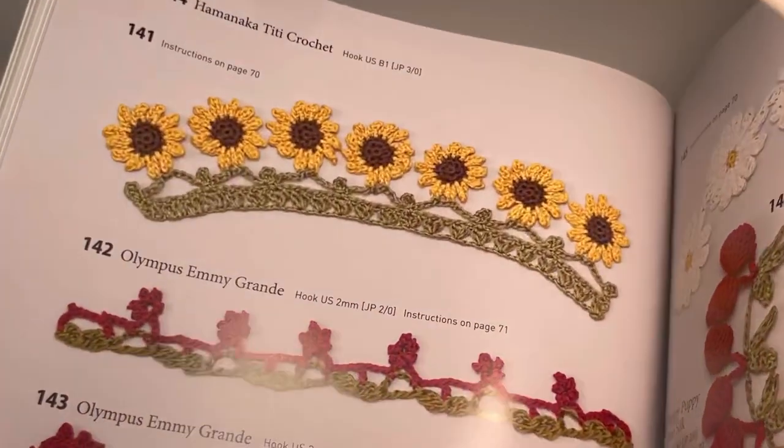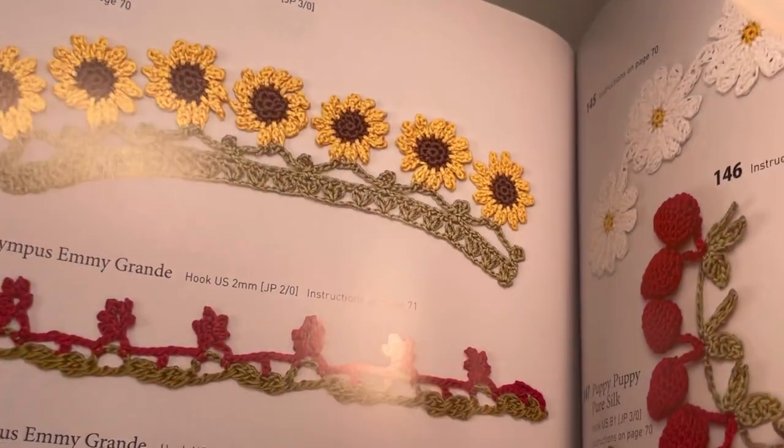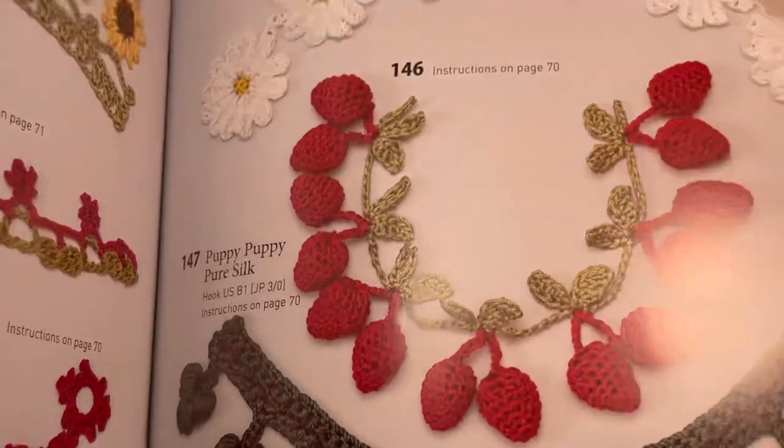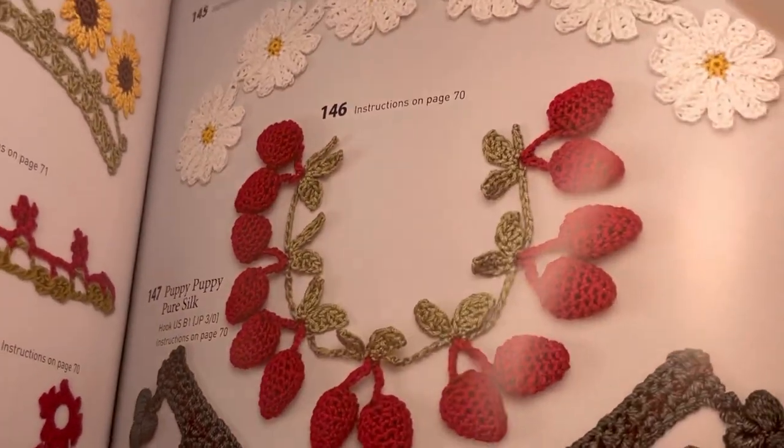Ooh! Sunflowers. That's pretty, man. I'll make that into a necklace. Cherries and daisies. That's pretty cool.